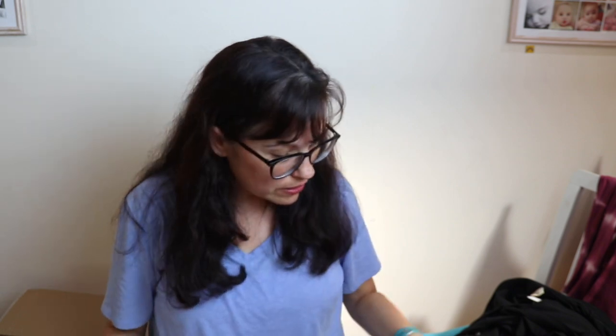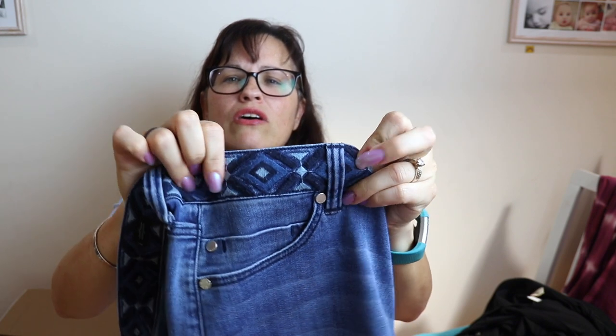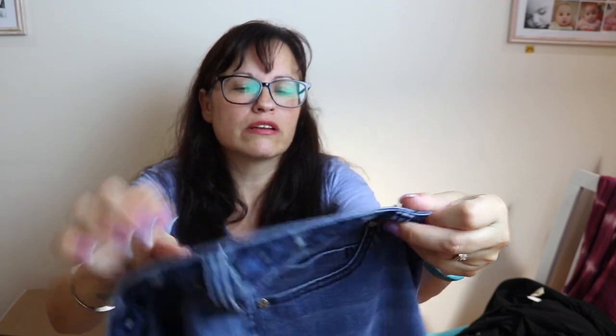Alright, and then the leg, but I really like this detail. It's really pretty. And they feel really nice. I think they fit well. The legs, on me, are always a little big just because my belly is bigger and my legs are like chicken legs. Not quite, but they're a lot smaller.